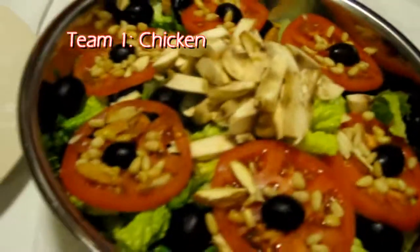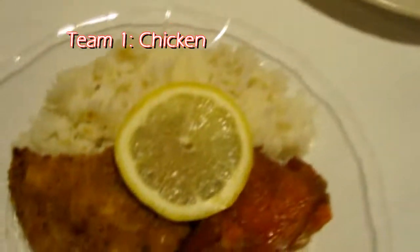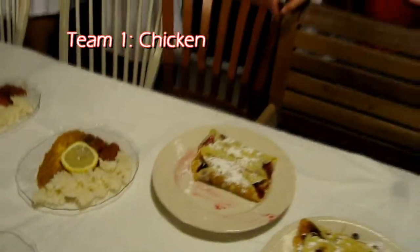Tomatoes in there. And then we have chicken, sweet potatoes, and seasoned rice, garlic rice, I would call it. And we have fruit crepes, two different types. These are desserts, so it's banana and chocolate chip and berry crepe. It's really hard to make. Very hard to make.